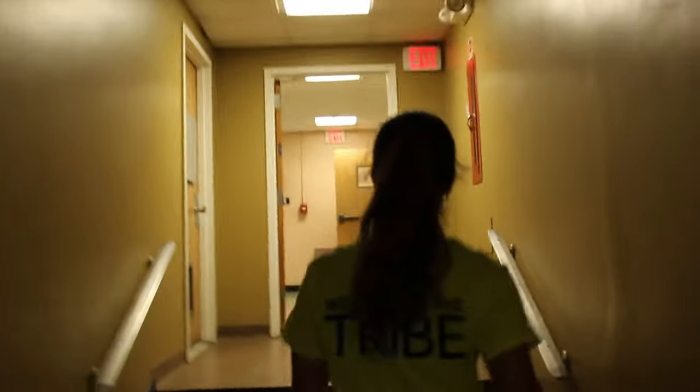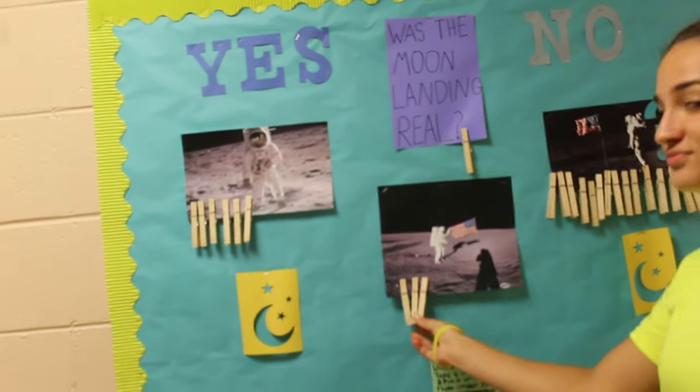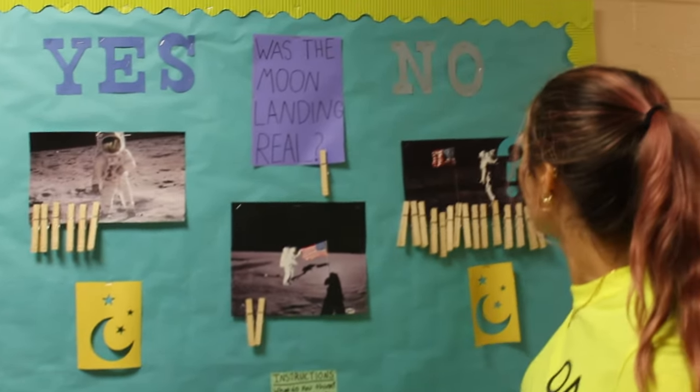So now we are approaching one of my favorite parts of the dorm, which is Livia's board. Was the moon landing real? I question whether or not it's real. Honestly, this board was inspired by her. We had a conversation last year. A lot of your boards are inspired by me, aren't they? Yeah, that's actually really true.